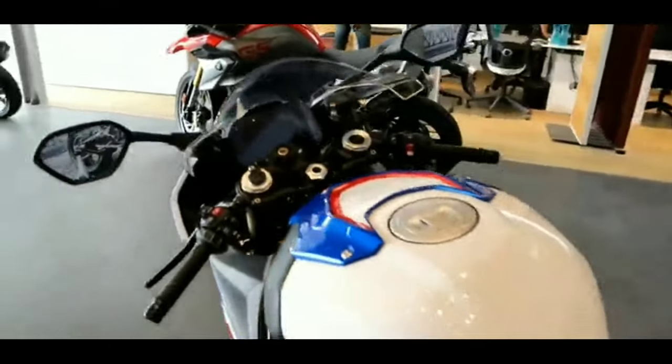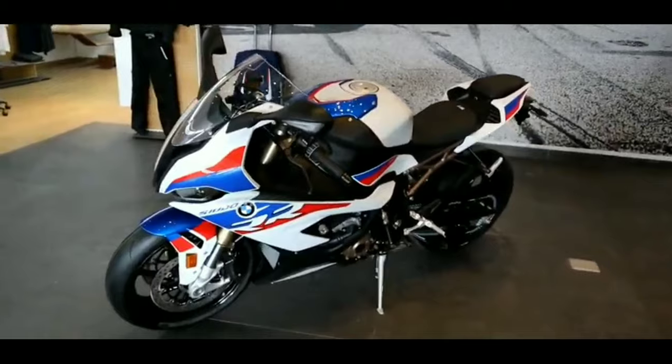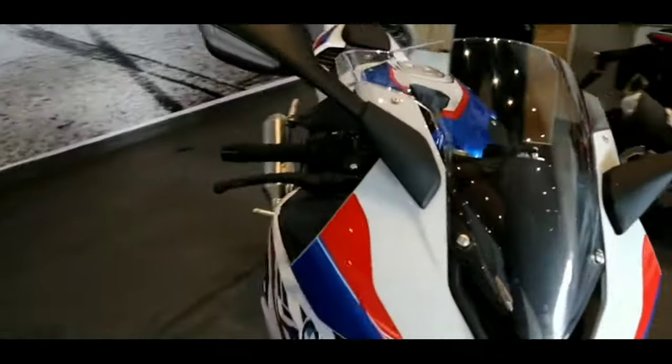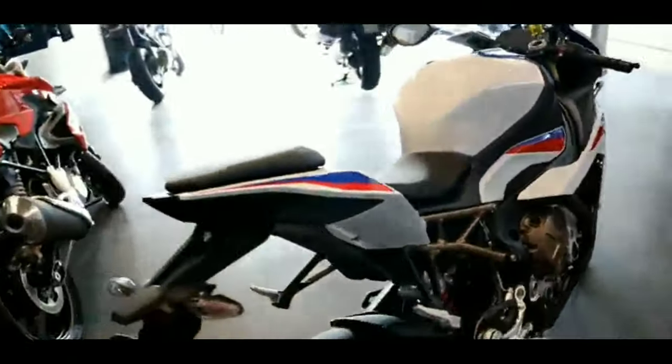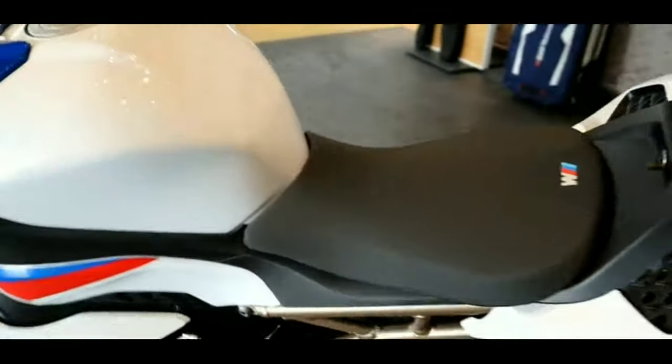The optionally available M package turns the S1000RR into the ultimate racing machine. Here the weight is once again reduced to 194 kg in addition to the motorsport finish: M carbon wheels, the M battery, the M seat, the M seat cover, the M swing arm. It gets Ride Mode Pro, electronic assistance systems such as DTC, plus minus shifting, ABS setting, engine mapping, wheelie control and slide control, and a whole lot more.